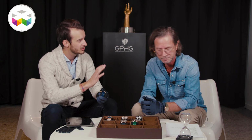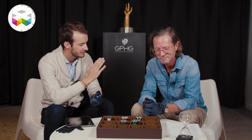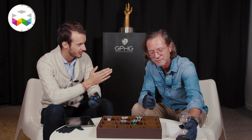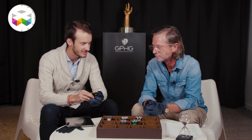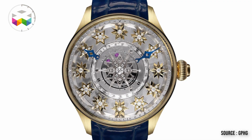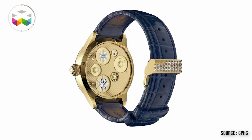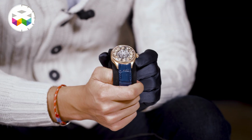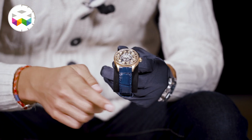Next piece. I will ask you to close your eyes. If I mention the name Gucci, what's the first word that comes to your mind? Well, it's the fashion watches. Exactly. And now we have, it's not fashion. It's more high jewelry, high watchmaking. You have a flying tourbillon in the center. And when I press here on the crown, you will see kind of a cinematic, all the gemstones turning around.